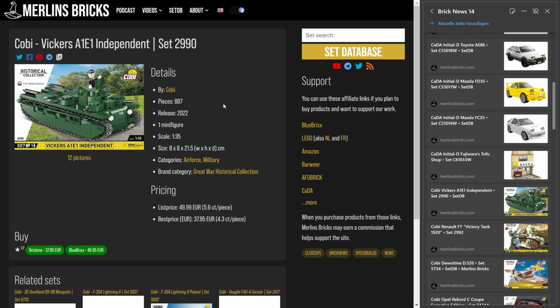That's the 2990 for the 887 pieces. Over here in Europe, like Brickmo, you will pay around 38 euros, and that's 4.3 cents a piece. Cobi itself is asking for 50 euros. For this one, it's scale 1:35, includes a minifigure. Yeah, maybe two words around the Independent A1E1.